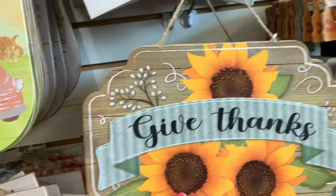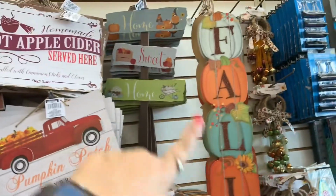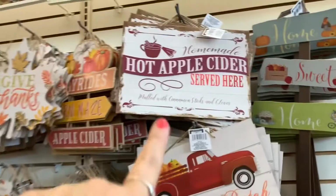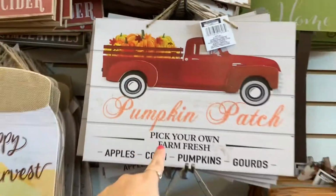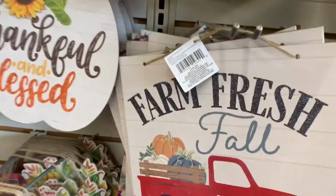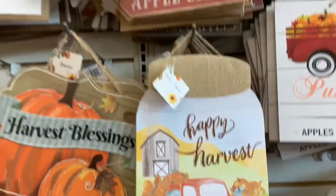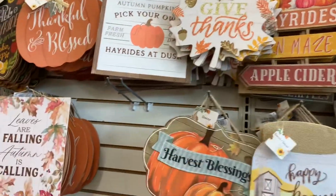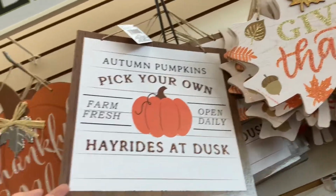Check this little truck out. Isn't it cute? And then the give thanks, and that fall sign. There's the apple cider that was last fall. That's cute. They've got some really cool stuff out for this fall. That one's really pretty. And then autumn pumpkins, pick your own.